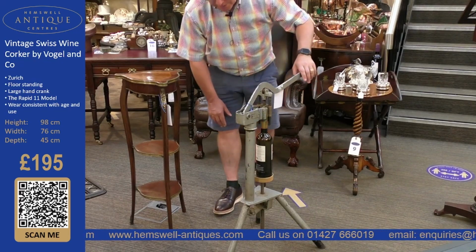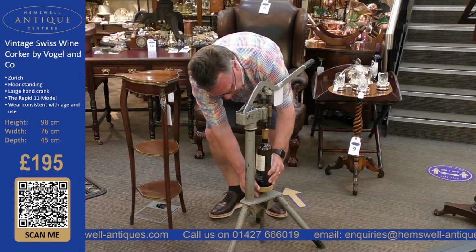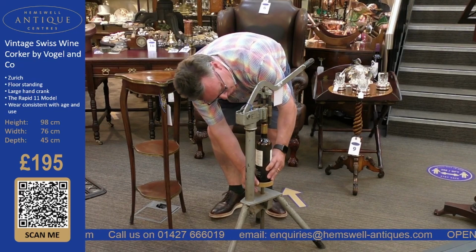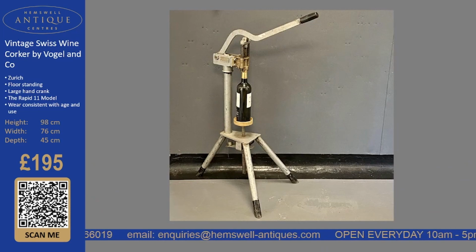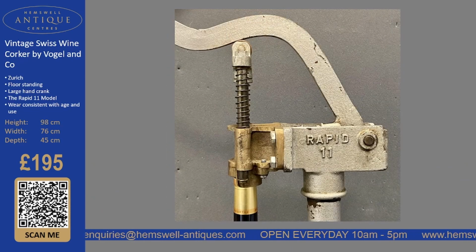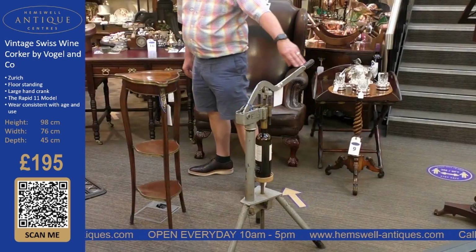And I was struggling to see earlier how you take the bottle off, but you actually pull the bottle down like that and then take it off like that. So for those of you particularly in the commercial sector of catering, this would be an absolutely fantastic thing to have behind the bar. It's £195. Very, very simple device, really.